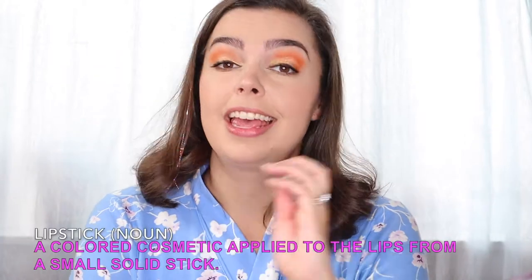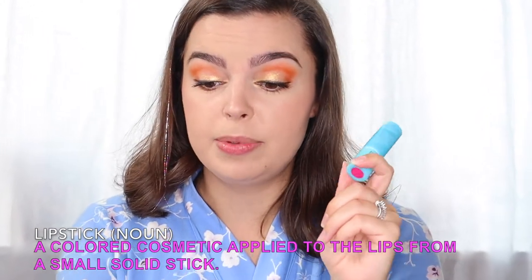Now, what is lipstick? The New Oxford American Dictionary defines lipstick as a colored cosmetic applied to the lips from a small solid stick. Wow, that's a very basic definition. I guess, yeah, that's literally what it is. Lipstick is applied to enhance the color of the lips to kind of finish off your look. This is one of the first things that you probably have seen someone apply, like your mom applying her lipstick before you leave the house.